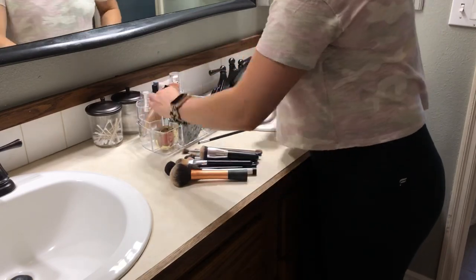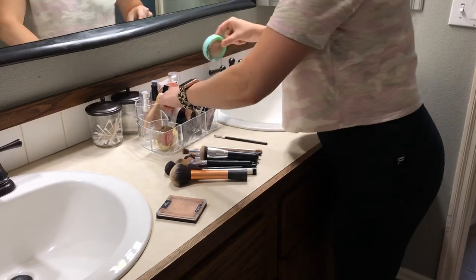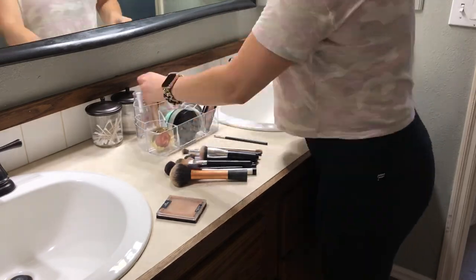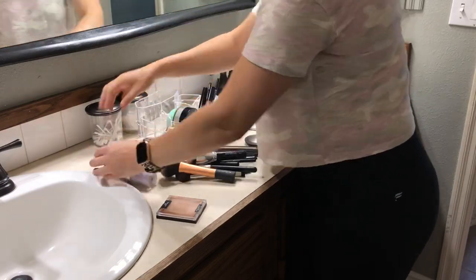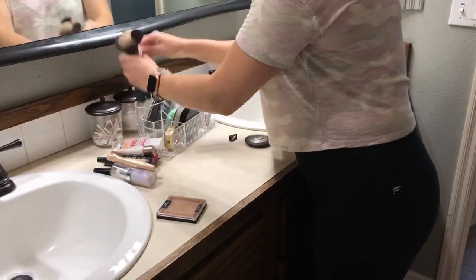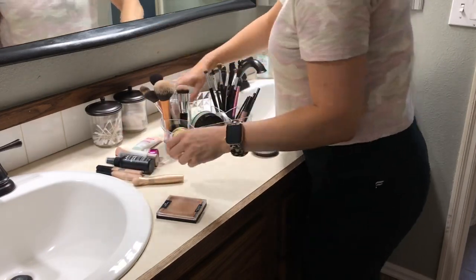So I was just really excited to finally get to organize my makeup. So you'll see I had to play with it a little bit. A couple of the sections, if they would have just been a tiny bit wider, that would have been perfect. But you'll see at the end that I do end up making it work. But I tried quite a few different ways before I decided that I like it.